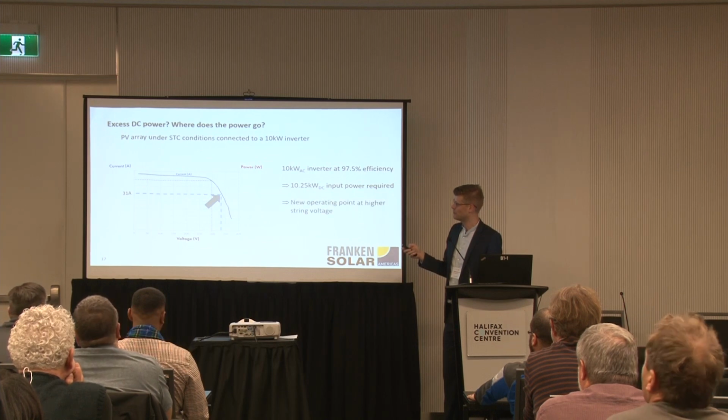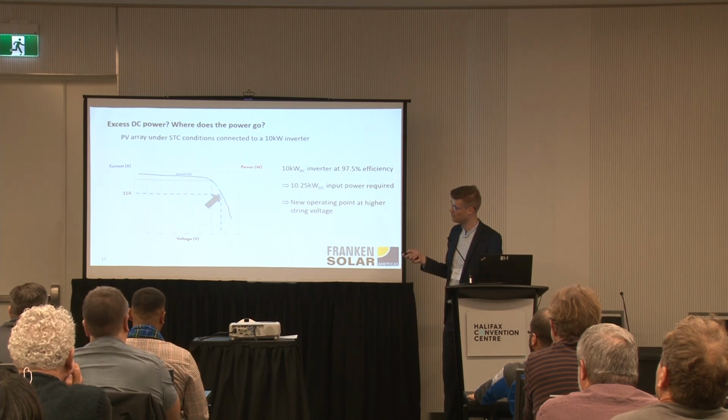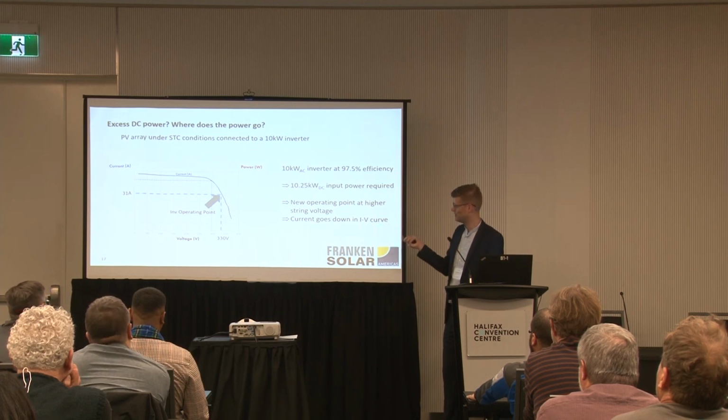What the inverter is now doing, it looks for a new operation point on that right side of the curve, and it will move slowly but surely down that ramp until it finds a point where the voltage is higher and the current it gets from the same solar system gives exactly that 10.25. And that happens pretty much in no time. So current goes down in the IV curve, and that's how we get to that curtailment.